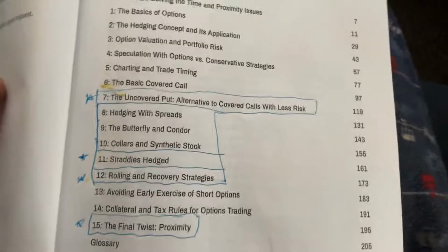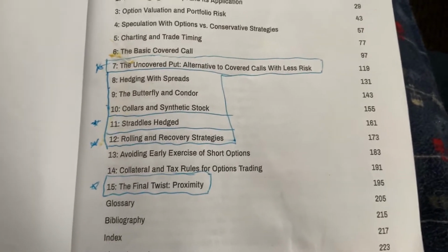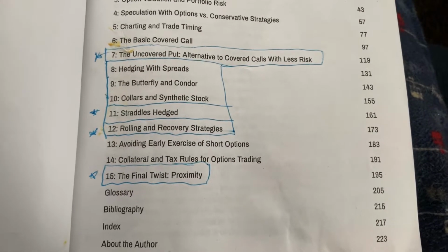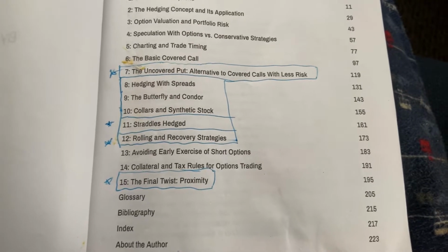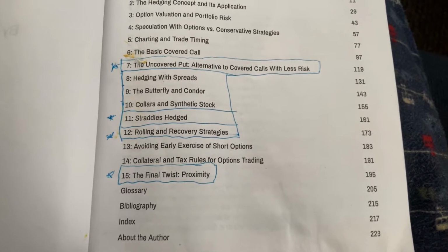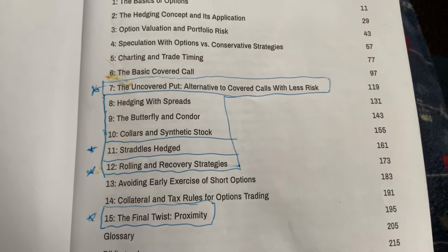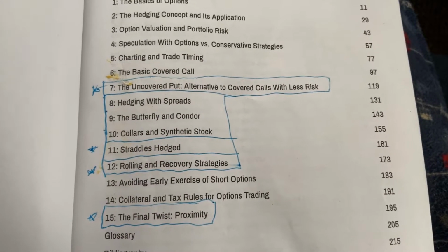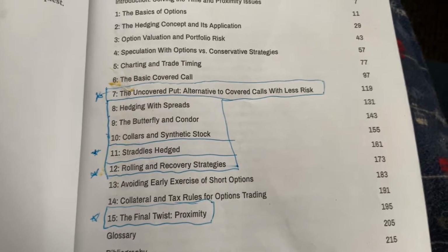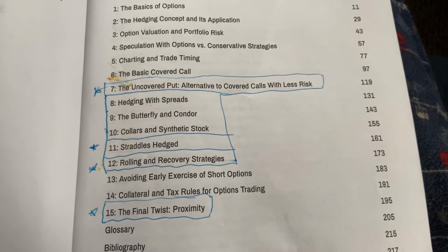This table of contents, I've never seen some of these where they compare how some strategies work better than others and why. Such as a common example is just covered calls, selling calls, which is common when you have stocks to get a little interest, versus in Chapter 7, they compare the alternative to that with the uncovered put. Selling puts, as the price goes up, you can get the infinite profit, and even if it just goes up a little bit, you'll make more than your stock.